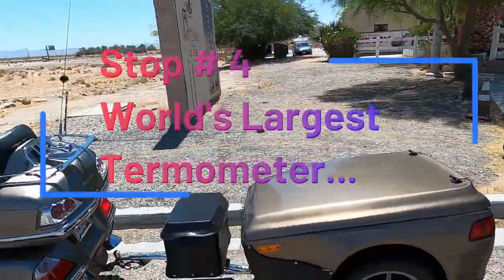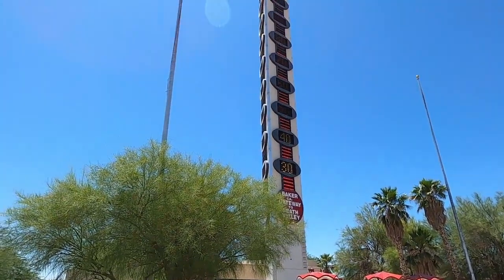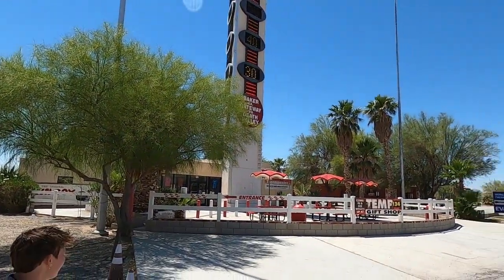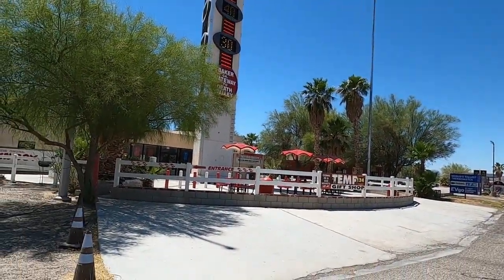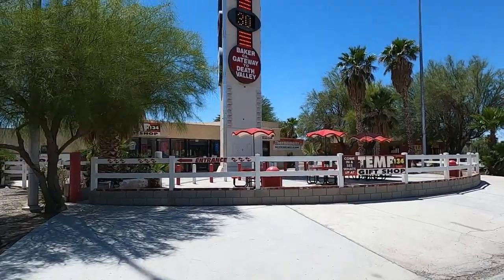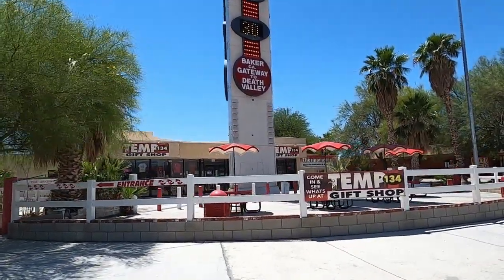Okay, we're here at the world's largest thermometer. There it is. Goes all the way up and tells we're down here in Death Valley. We're gonna go across the road here in a minute. Doesn't look like it's too awfully hot today. Okay, I'm gonna take some pictures.